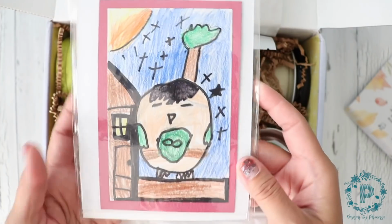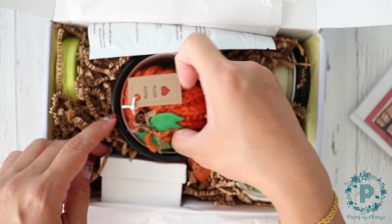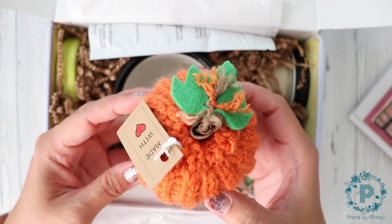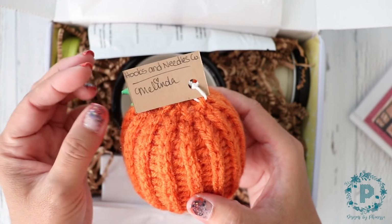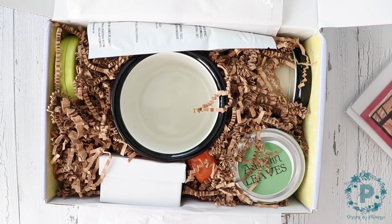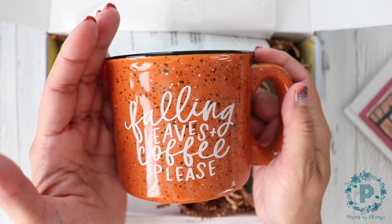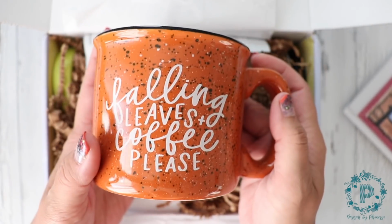Okay, so the first thing we have here is a handmade card and a cute crocheted pumpkin, Hooks and Needles Company from Melinda, and this beautiful mug, Falling Leaves and Coffee Please. Oh, this is just so adorable. It's so perfect, right? For October.